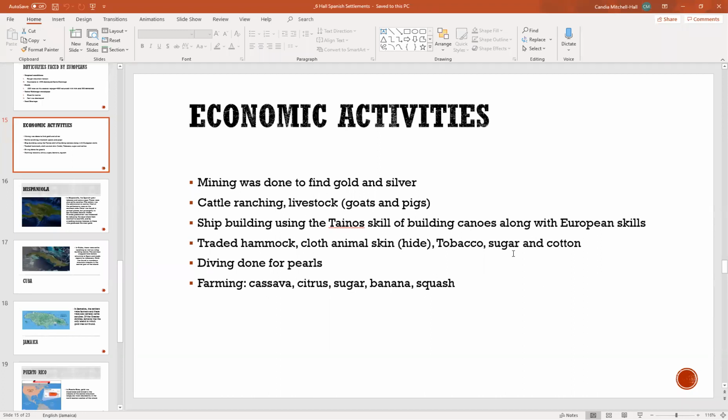They are going to plant some sugar, but not much, just a small amount of sugar, and cotton, right? They are going to also dive for gold. So all of the islands now in the Greater Antilles, they are going to encourage the Taínos to get gold, sorry, not gold, pearl. Get pearl for them.